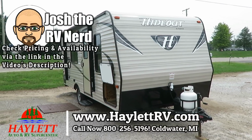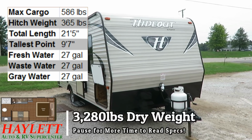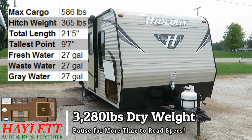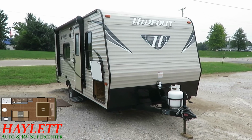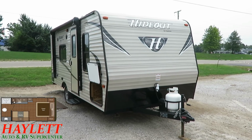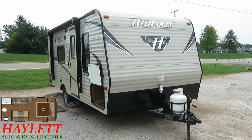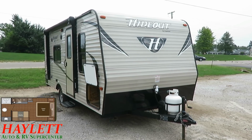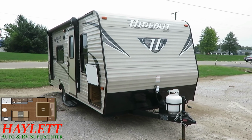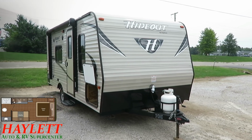3,280 pounds, roughly an 18-foot Hideout box, coming in on trade here at Hideout RV of Coldwater, Michigan. Great little couples camping floor plan. If you're done with the old family pop-up and you're just still looking for something small, or you're looking to try camping before you go neck deep into buying camping, this would be an awesome first-timers camper, especially for folks who have maybe limited capacity vehicles and you want to learn about camping before you go spending money on a new truck and trailer package, because then you'll go broke in a hurry.